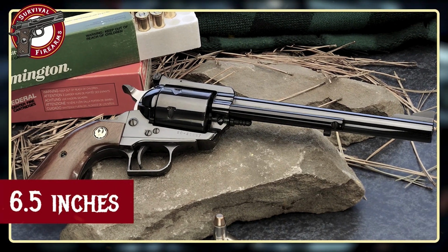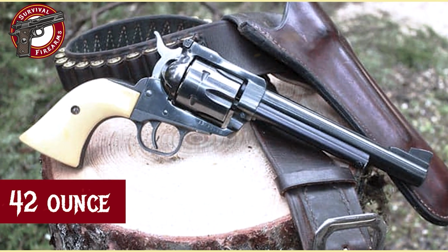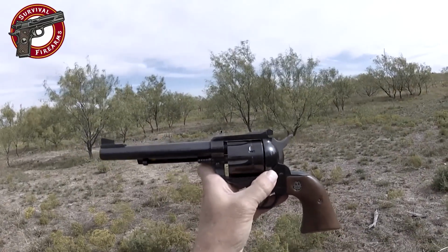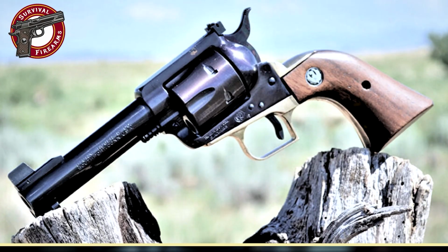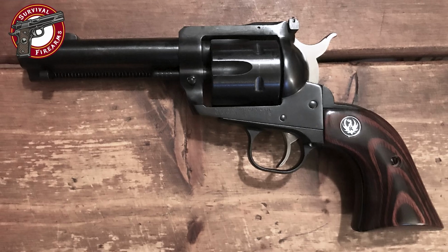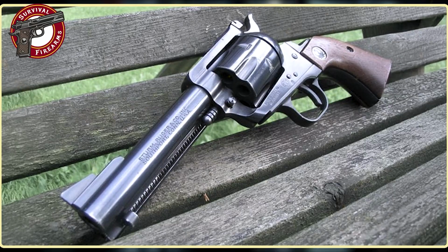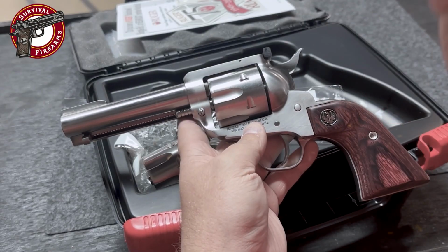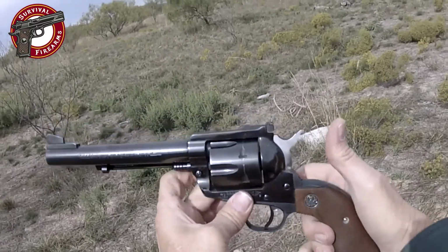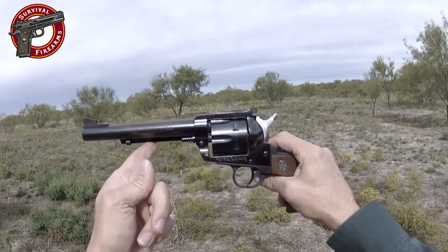The 6.5-inch version stretches to 12.38 inches overall and weighs about 42 ounces unloaded. What sets the Blackhawk apart is its rock-solid construction and accuracy. It's built on a beefy frame that can handle hot hand loads with ease, and its adjustable rear sights and crisp single-action trigger make it a joy to shoot at distance. Whether you're taking down game or just ringing steel, the Blackhawk offers versatility and confidence. With a 6-shot cylinder and classic styling, it's a revolver you don't just shoot, you admire. These revolvers are heirloom quality tools that feel at home in the field or on display.